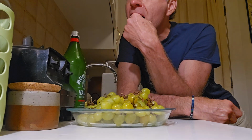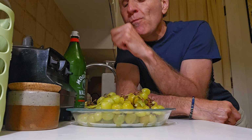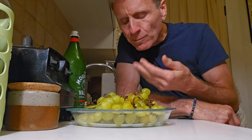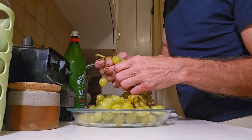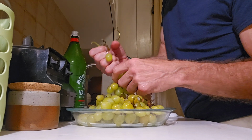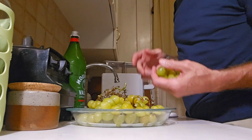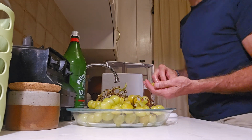This is the thing. They are very sweet, but it's not just sweet. There's a complexity, like a fragrance to the sweetness. It's not like a mainline sugar. And some people may disagree, but I don't think they are as sweet as red grapes. It's one of the things I like. Whoa, flying grapes. One of the things I like more about green grapes is they're not quite as sweet.